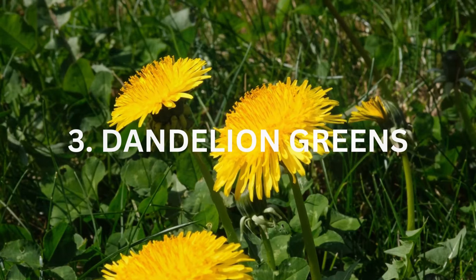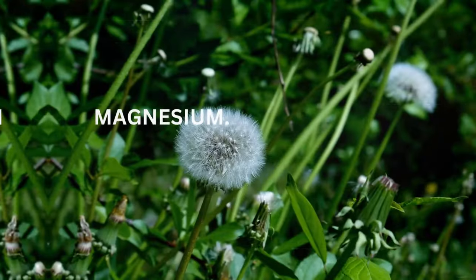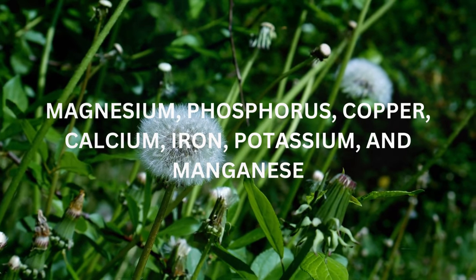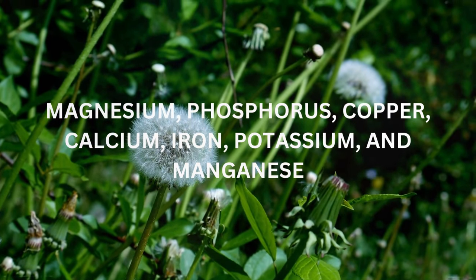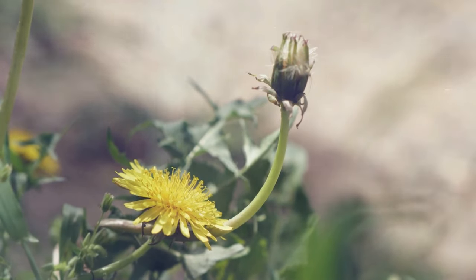3. Dandelion greens. Dandelion greens are an excellent source of minerals. They contain magnesium, phosphorus, copper, calcium, iron, potassium, and manganese. They are also rich in several other essential vitamins.